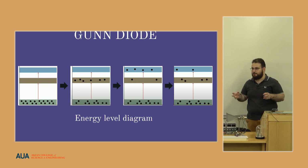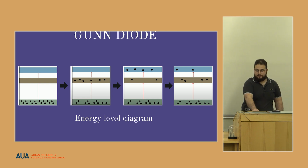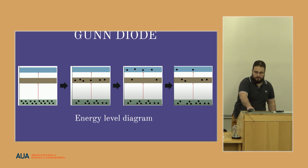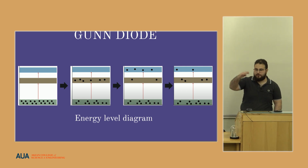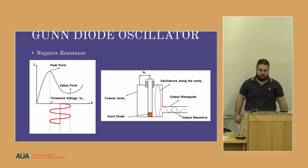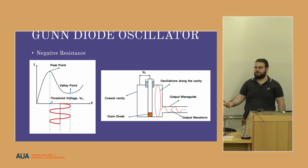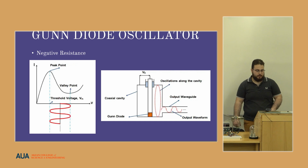This is called the Gunn effect, and the idea is that after even the third phase, as we keep increasing the voltage, the higher level electrons are jumping back to the second level, and this oscillation is happening all the time within the diode. So this is called the Gunn effect. Also, this is called a negative resistance effect. By negative resistance, we mean that after increasing the voltage, our current is not increasing but decreasing.